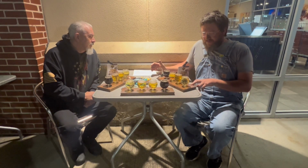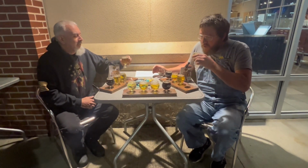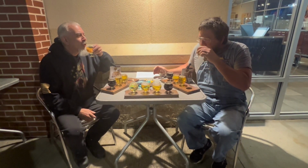Here at the Sevierville location of the Casual Pint doing Wiseacre Lagerfest. We're going to start off with Skydog. Skydog is a light lager. There we go for this one. Light lager. Don't expect much from it.